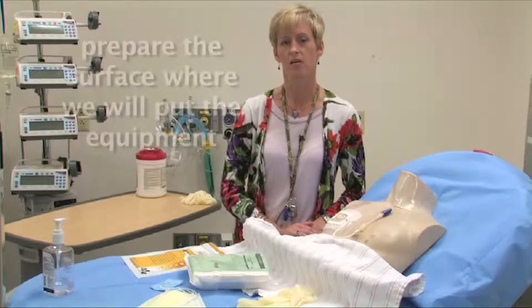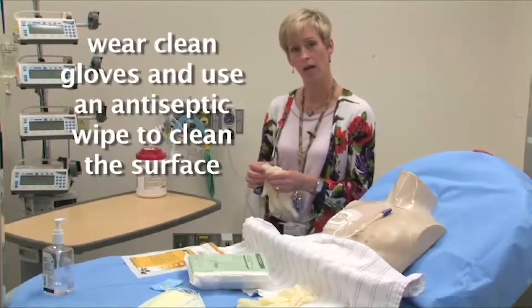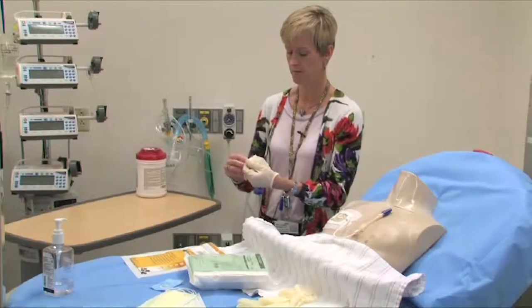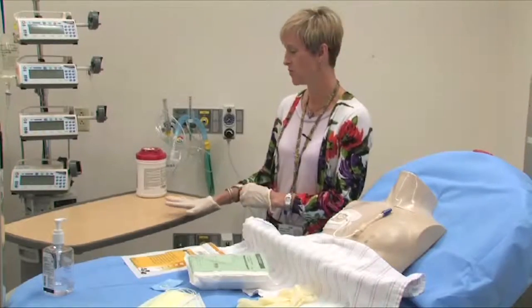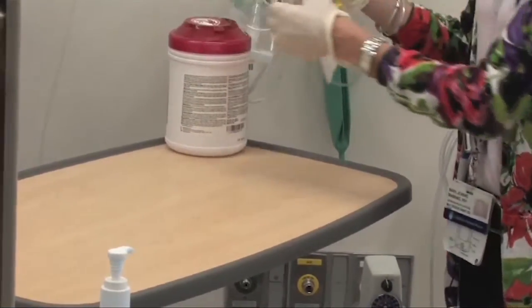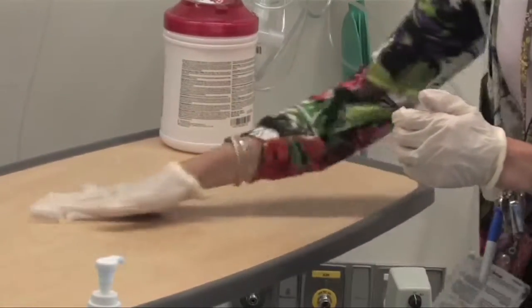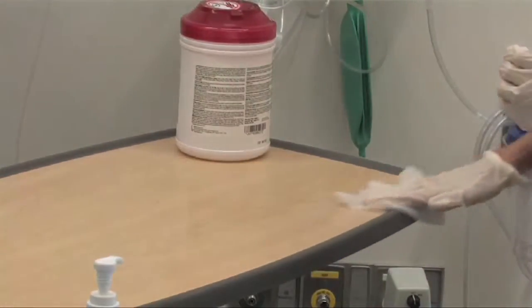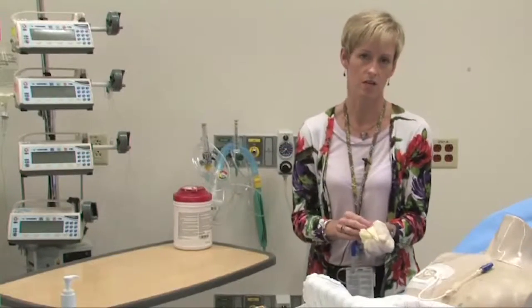To begin, we prepare the surface where we will put the equipment. So I will don clean gloves and use an antiseptic wipe to clean the surface. This is done to prevent any organisms that may be present on the surface from contaminating our fields. If there is visible soiling, please remove such. The wipe along with the gloves will then be discarded.